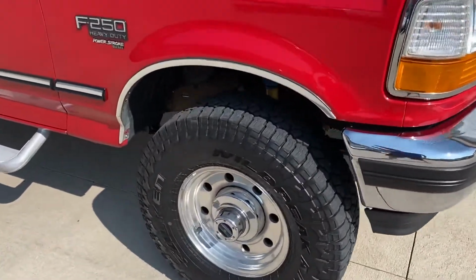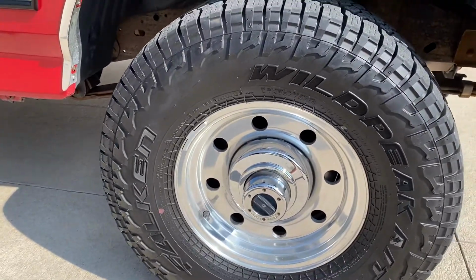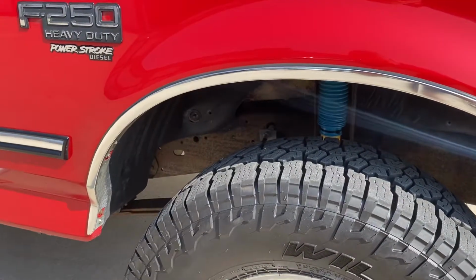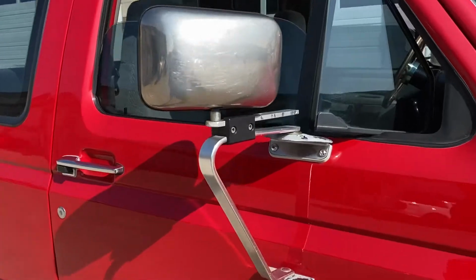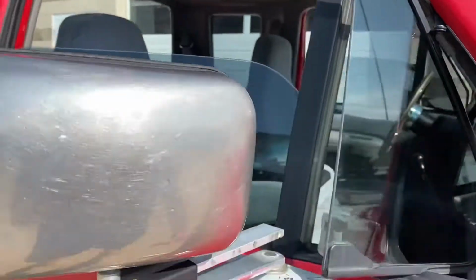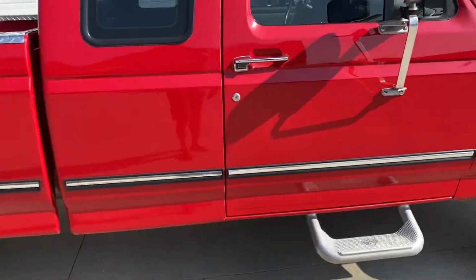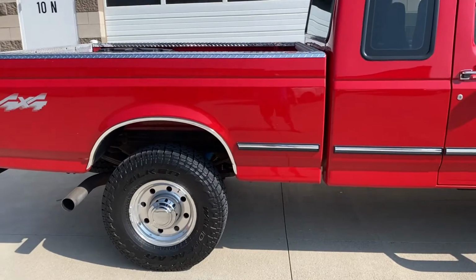Has near new Falcon Wild Peak 285/75/16s, Bilstein HDs, I think they call them. They're just the Bilstein yellows. Everything works as it should. Little wing windows. It was somebody's baby. It came out of Eastern Oregon, where it spent its entire life until I bought it in September of last year.